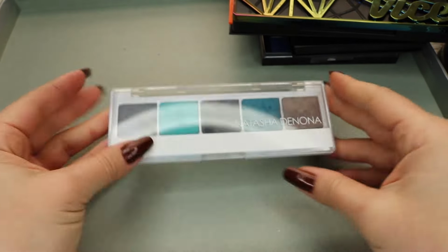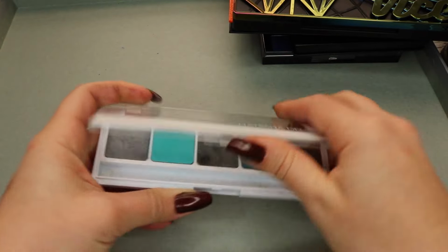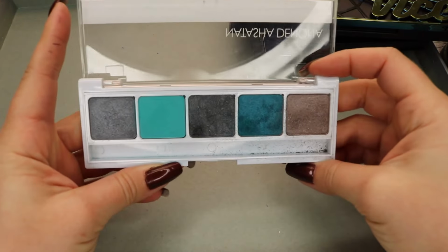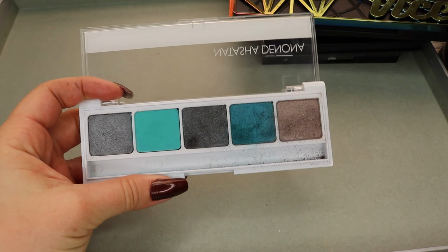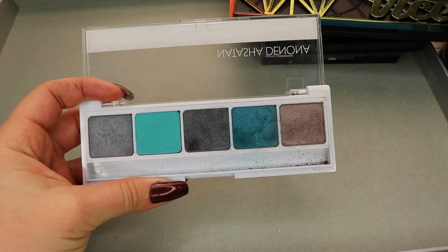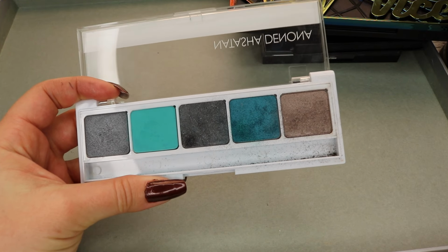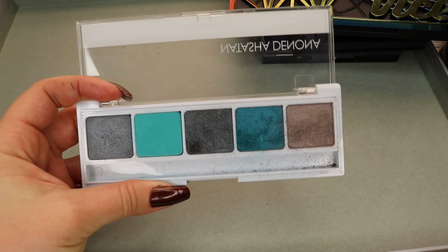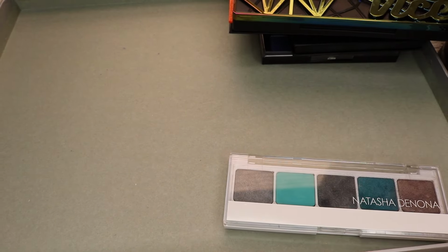And then lastly, oh god, I hate this palette. I don't know what to do. I kind of want to get rid of it. I just recently tried to play with it again. I don't like the formulation. I'm sorry, I just don't think they're good. I don't like the shimmers. I don't like the mattes. And that's pretty much all there is. That's the only one I kind of want to get rid of, but I don't know what to do with.